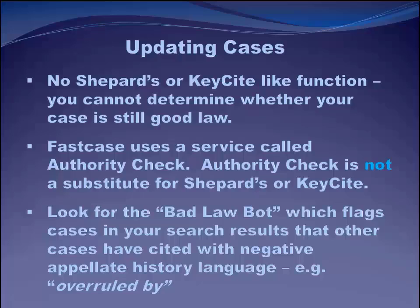So Fastcase has come up with this sort of halfway system that it calls Authority Check. And really the way that Authority Check works is it's just doing machine learning and using AI to search decisions for the language that would show that a cited decision has been overturned or reversed. So you know when you cite according to the Blue Book, if a case has been overturned, you need to note that in your citation. So that's what Fastcase does. It goes and searches for that sort of reversed, overturned language, and then it notes that with this thing called the Bad Law Bot that there's something going on with that case. So it's useful, although I'm not sure that I would rely on it if I were citing a case to a court. But let's take a look and see how Fastcase does this.